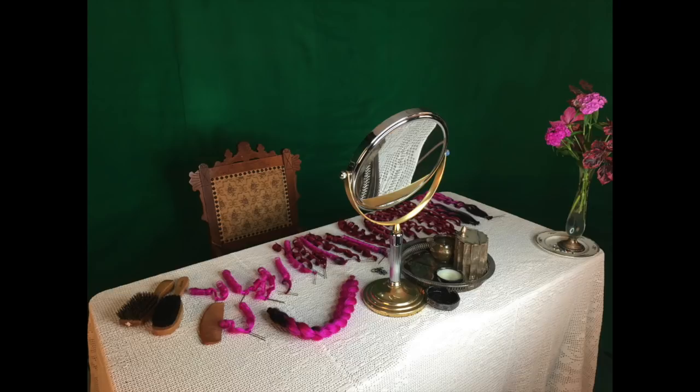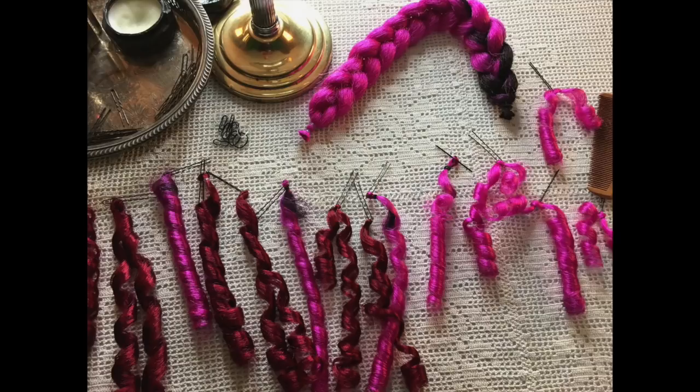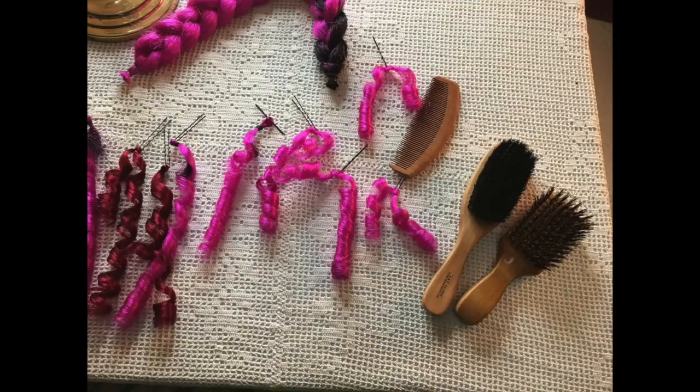I shall have already inserted hairpins into the knots of all my curls and will lay them out from long to short, left to right. This shall be the order in which I attach them to my hair.